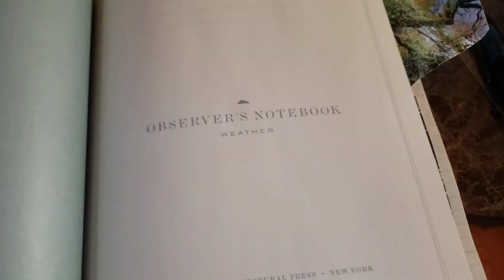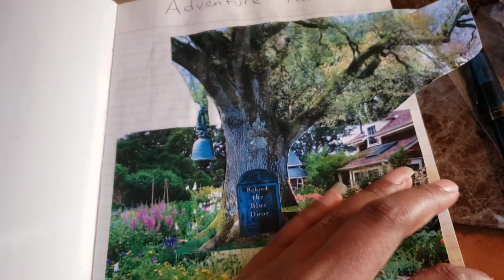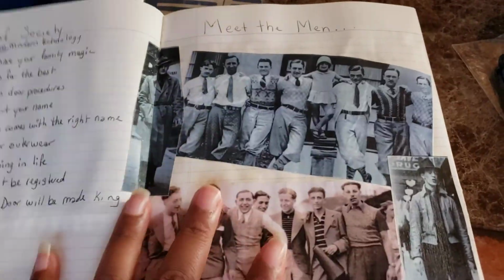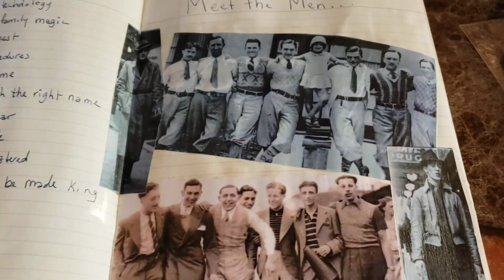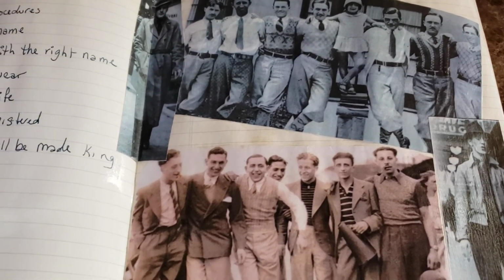Essentially, you just do images and write words. I don't want to show too much because, like I said, this is me developing a story. But I had an idea.